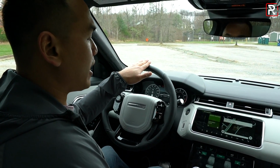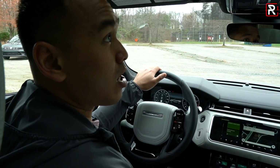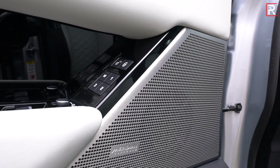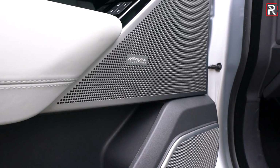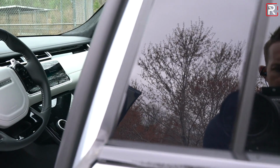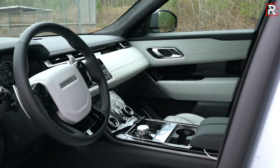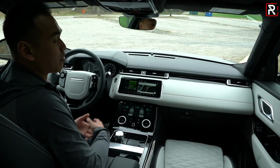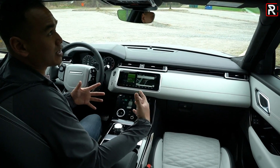My tester here also has a heads-up display, which is actually a $1,000 option. It's a little bit frustrating that it's not standard. But the Meridian sound system in this car is the base one. It's 17 speakers, like 825 watts of power. It sounds phenomenal. Actually, for another $3,000, you could spec in a 23-speaker Meridian sound system, which I'm sure sounds even better. I don't really see the need because this already has one of the best sounding sound systems in the segment.